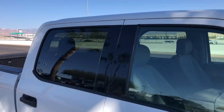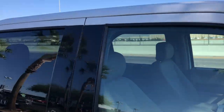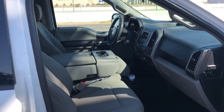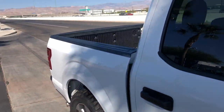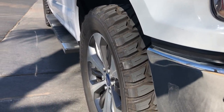You guys already know the first thing that we gotta do to it is get these windows tinted. This is unacceptable. So first we're gonna get the windows tinted on it, and then we're gonna get the car wrapped. Look at these tires. These tires are super aggressive.